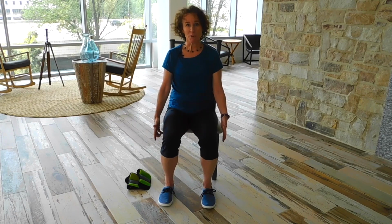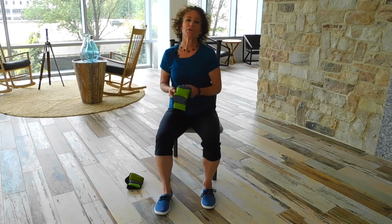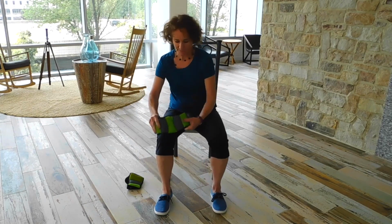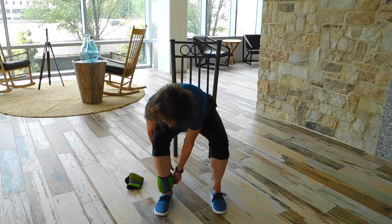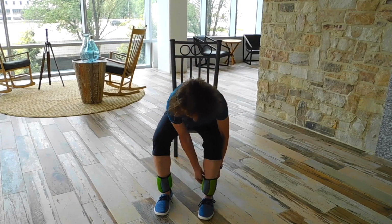Before we start the exercise, you need to put your ankle weights on. I like putting them on both feet to start. And I find it's easiest to put the weights on when I'm sitting in a chair. So you're just going to strap these around each leg, like so.